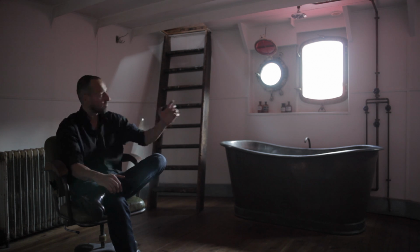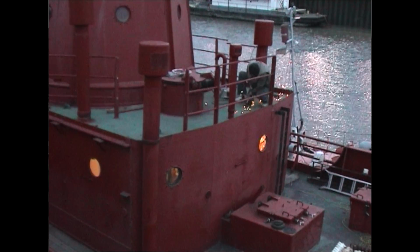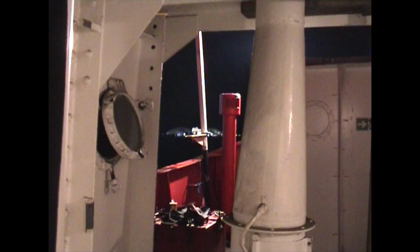The ship's wheelhouse was demolished in 1980, and at the same time the boat deck was reduced in size by about 3 meters. We pushed that plate back to its original location and then rebuilt the wheelhouse on top of it to its original proportions.